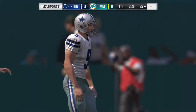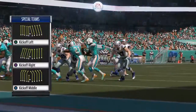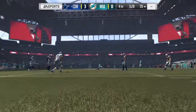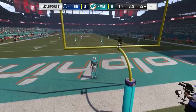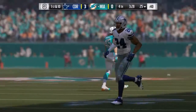So it took a while to get anything on the scoreboard, but we finally have our first points of the contest. And now this becomes a question of, can they make this stand up? The defense has been impeccable thus far, and now they need to go out and finish strong. And this will not be returnable. It's out of the back of the end zone for a touchback.